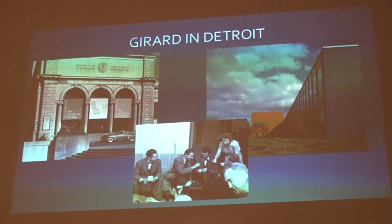On the left is the For Modern Living exhibition. On the right is the GM Tech Center, which is obviously in Warren, Michigan. And at center, he's with some of his friends and colleagues that he worked with. It's Minoru Yamasaki at left, and then Girard, Charles Eames, and then, with only the back of his head visible, Eero Saarinen. Why they didn't take more pictures, I have no idea. There's this whole exhibit at the DIA that you'll see in a minute, and not one group photo survives, but this is the only one that I could find of them together.